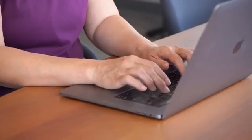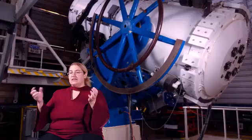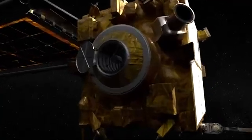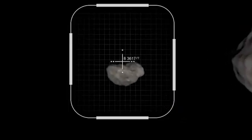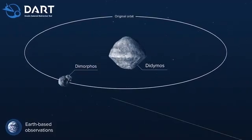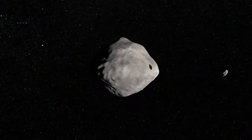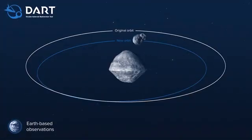Never in my life would I have thought I would take a couple hundred million dollar spacecraft and crash it into an asteroid. Its main goal was to go to an asteroid with its moon, to hit the moon, and see how much it changed the orbit of the moon. The moonlet Dimorphos, which orbits the asteroid Didymos, in order to change Dimorphos's orbit and show that we can deflect incoming asteroids if we need to.